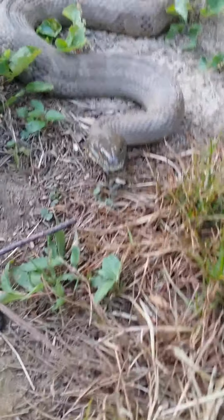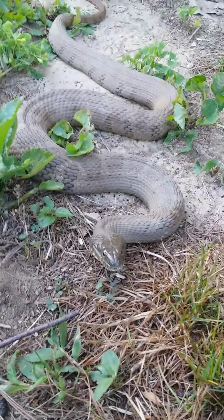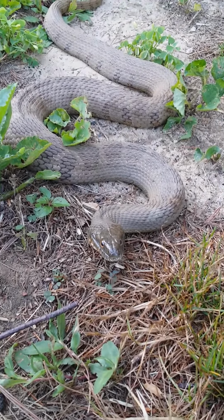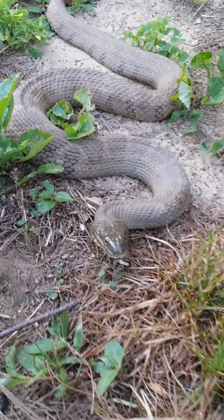Let me get back a little bit, see if we can get another little bit of a strike. I've already donated quite a bit of blood to this guy. Their bites don't hurt. It feels like a briar scratch, but they do have an anticoagulant in their saliva that makes the wound bleed a little more than just from any other wound that size. Now, these guys get anywhere between 3.5 to 4 feet long.